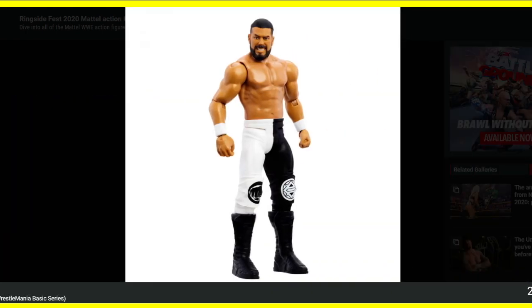Right, we've got Andrade. And this reminds me of the Michael Jackson song Black and White. And that's because half of his attire is black and half of his attire is white. And he's got gritted teeth here. He's very focused, very determined. I don't know what this is from. I can tell you that it is the WrestleMania Basic Series, so it must be from WrestleMania. And I guess WrestleMania 36. But, yeah, I can't remember this attire. I do like it. I really like the knee pads. They stand out. They look cool.